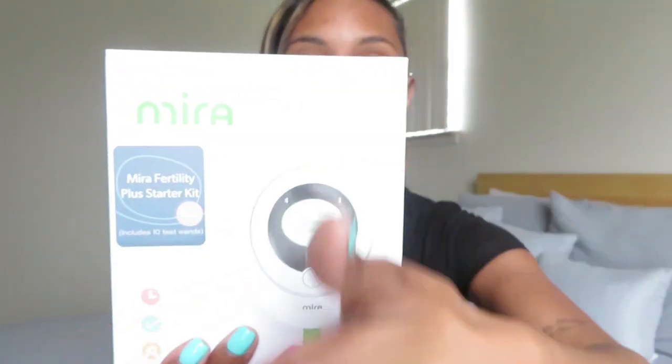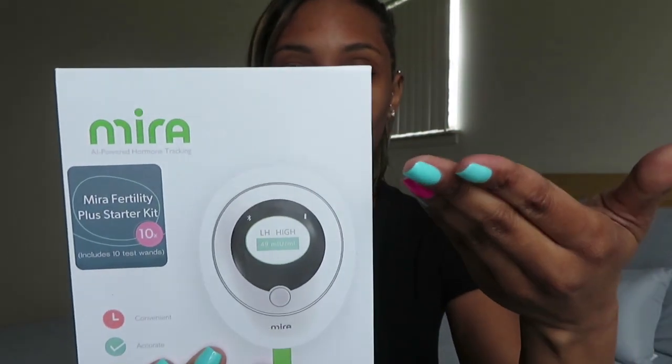It comes from the makers of the Mira Fertility Tracker. You can't even see it. Freaking lights. There it is. The Mira Fertility Tracker. There we are. Come on, give me my light back. So it's the same people that made the Mira hormone testing tracker, and they've come out with the fertility tea, which I wanted to share with you guys.